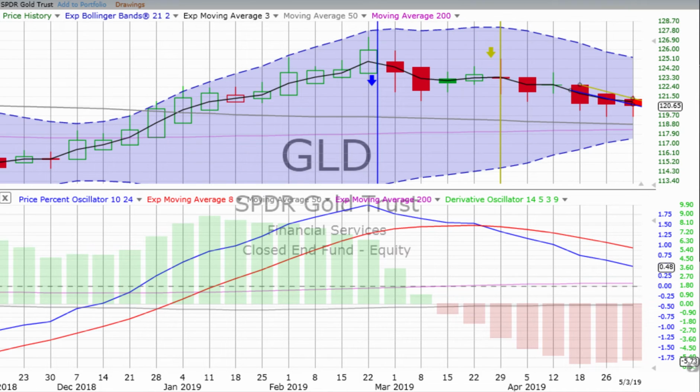Lastly, we go to gold. And how did gold end the week? Well, it ended up on Friday up 0.59%, but for the week, a down week. We have a red down candle, price movement below the weekly trend line.